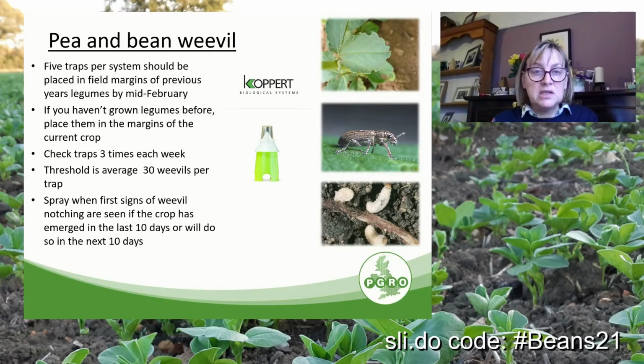The threshold is quite high, actually: 30 weevils average across the five traps. Once you've reached the threshold, you should spray when you've first seen signs of weevil notching in the crop, particularly if the crop has emerged in the last 10 days or is likely to emerge in the next 10 days. Those are the crops that are most at risk. The reason that we're saying monitor more carefully now and use this trap system is because we know that there's reasonably widespread resistance in weevils to pyrethroids, or at least partial resistance on farms. Therefore, avoiding use of those products, as we don't have anything else, is really key. So use the trap systems to help you make these decisions.